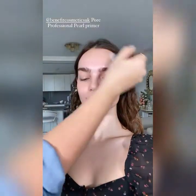Just popping a little bit of primer on now. This is the Pore Professional Primer from Benefit. I wanted to pack the skin full of hydration, so this primer just helps take down any areas that are a little bit too shiny now that we've got lots of moisture in the skin. I think that skin looks so beautiful.